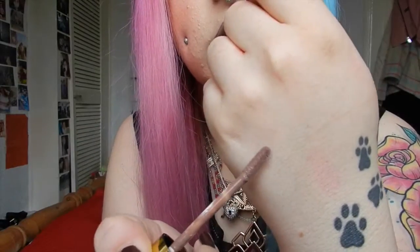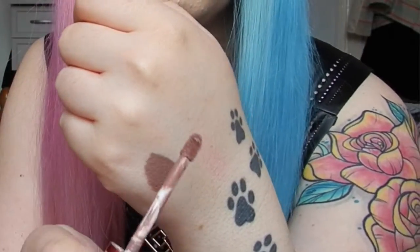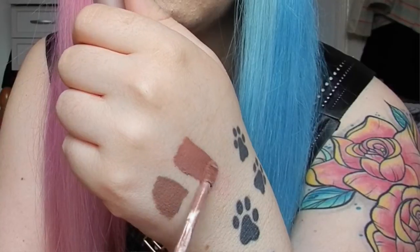But yeah, this one's OG Ghoulish. The original Ghoulish was sold out on their website, but I kind of like this a little bit better. I will show you now the difference between this and Cashmere. So I've got them both here. As you can see, I think Ghoulish will be the perfect dupe for Cashmere, whereas OG Ghoulish is still a good dupe, but it's a little bit more on the grey side.